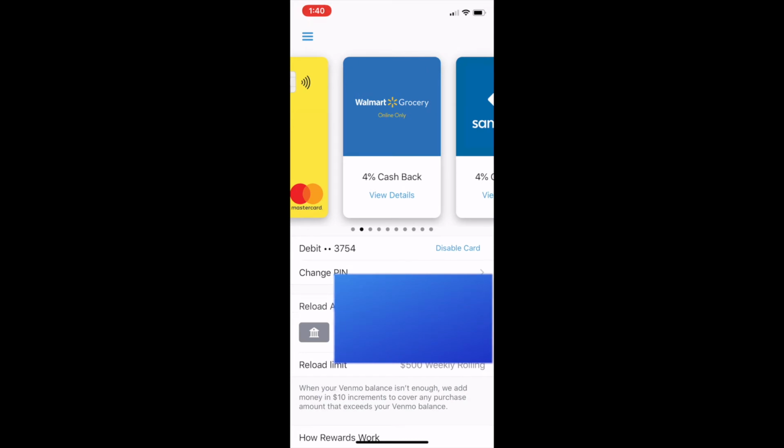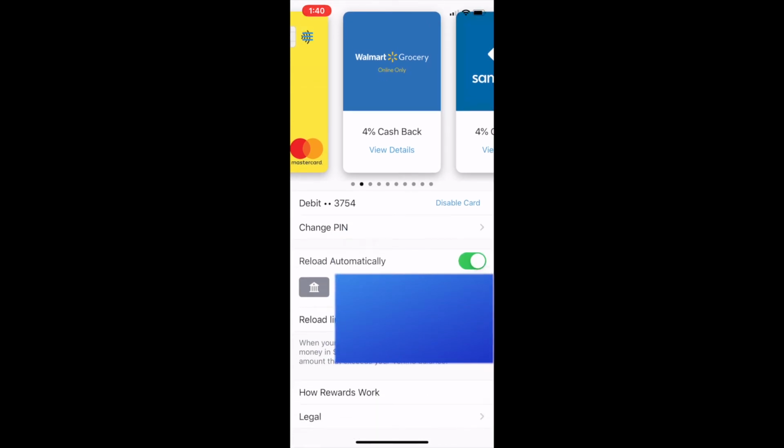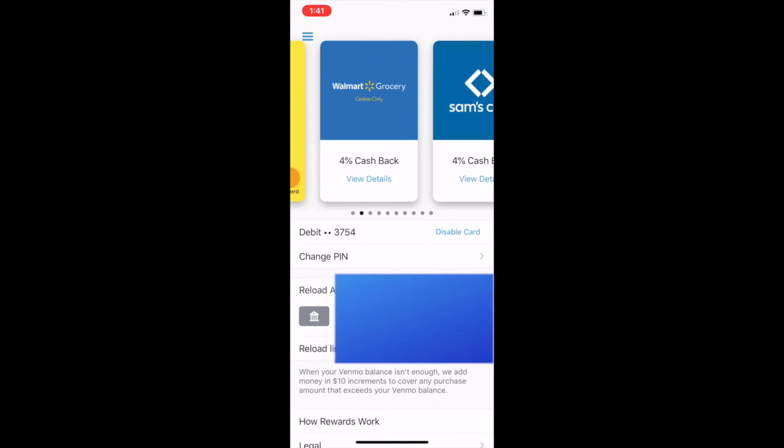And down here you see, if you don't have any US dollars in your Venmo, then you can have a bank account linked, and you can do up to $500 weekly rolling, where if you don't have a Venmo balance, it'll automatically draw from your linked bank account, up to $500 a week. So if you don't want to go through the hassle of loading up your Venmo account, you can go about it that way when spending at grocery stores and whatever else is partnered with Venmo.